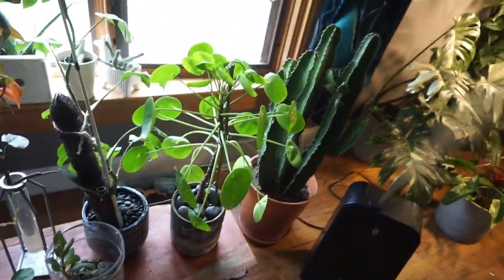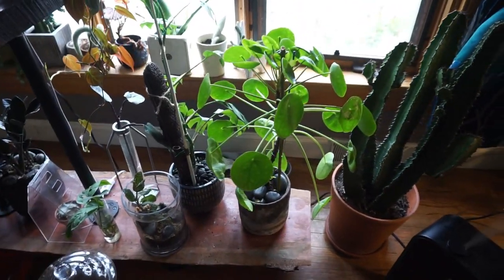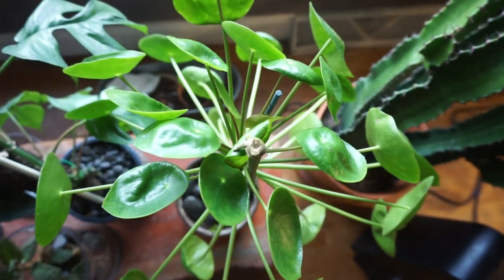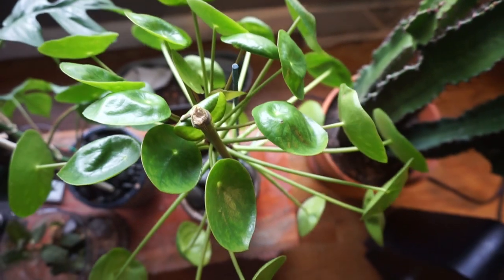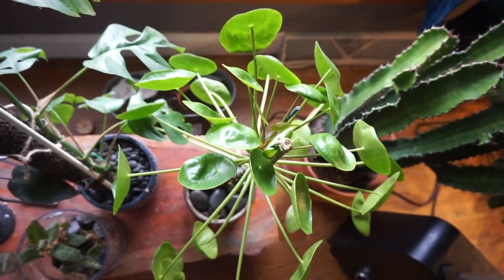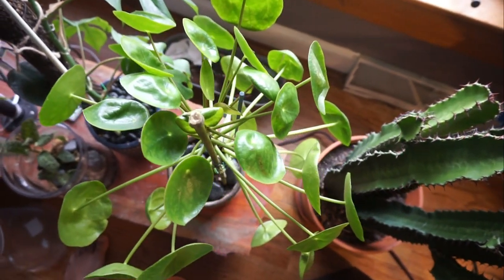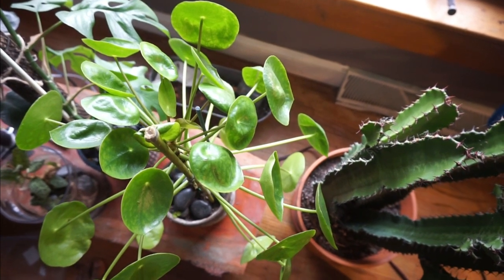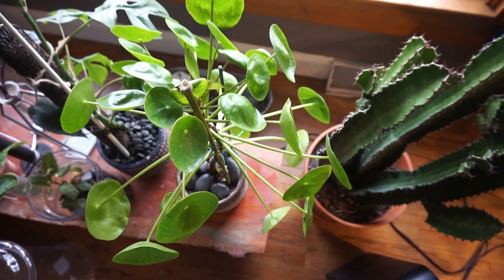Next up, in no particular order, my Pilea plant, Pilea peperomioides, Chinese money plant, UFO plant. This plant is also showing me so much love. It likes what's going on. I just harvested my recent Pilea pups, and this thing is still growing tall, and you can see the radial form that I got it in. How I keep that is I have great lighting, as you can see right in front of the window, and I turn it slightly every day.